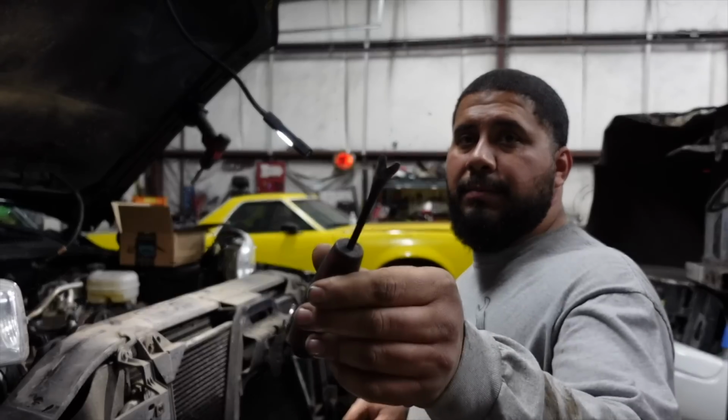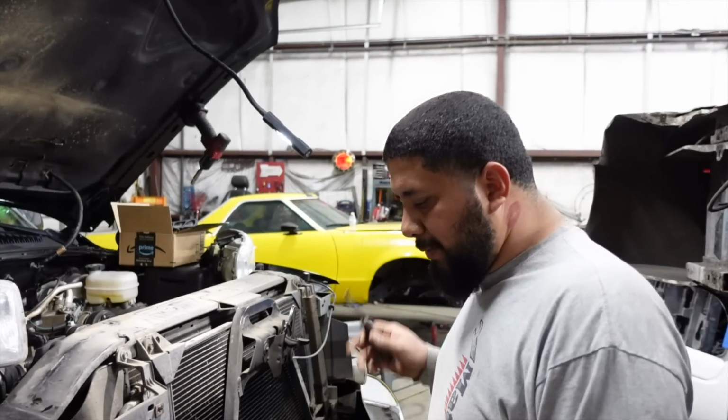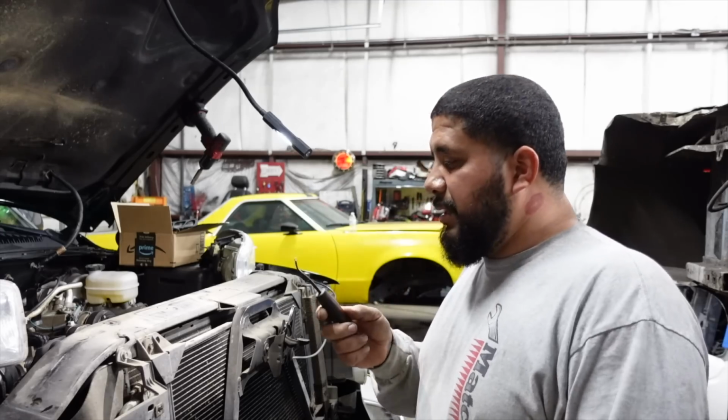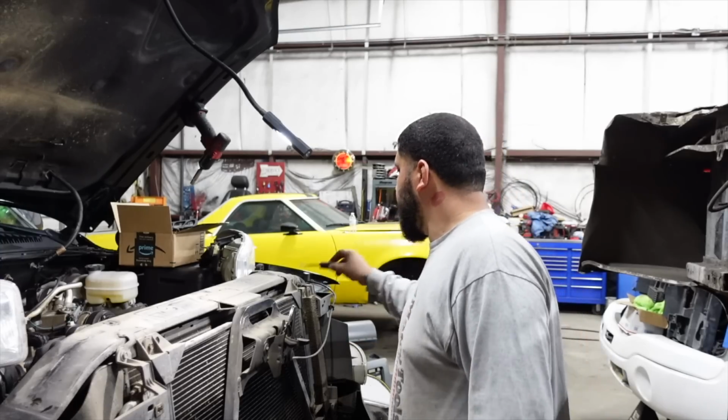I use this, look. This comes in handy, guys, for clips, all the push rivets, all that stuff. These work wonders. I have this one, I have a longer one, and then I have a real long one. But yeah, they work wonders, guys.